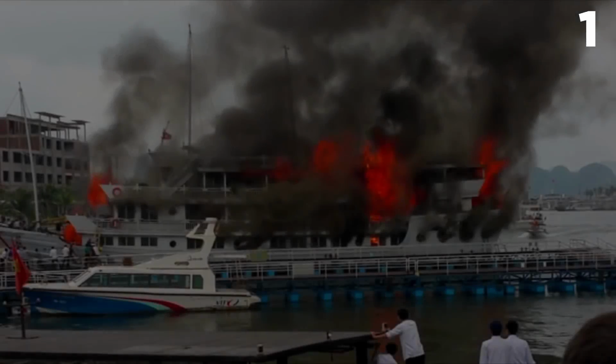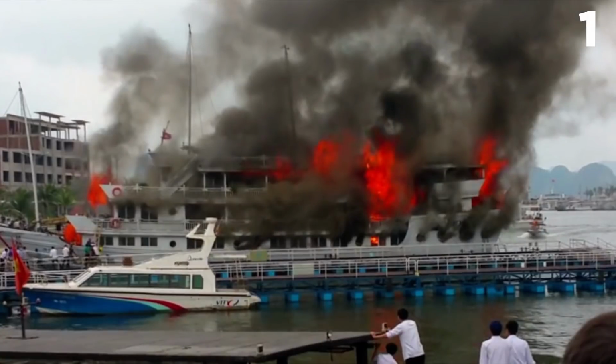Number 1. Burning Cruise. In May 2016, more than 40 passengers aboard the Aphrodite cruise ship were caught in the midst of a terrifying failure. While this ship was docked in Halong Bay, it quickly caught fire. Flames engulfed the ship in a matter of seconds as panicked passengers jumped into the sea for safety.